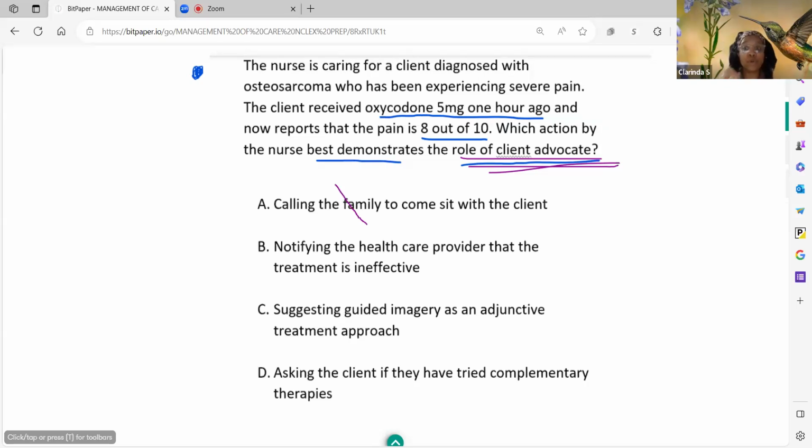And notice this is a nursing action question. Nursing actions will do one of two things. You're either trying to keep the patient safe, fix a problem, and the problem here is they're in pain still, even though they just took a pain med pill 1 hour ago, or you're trying to do something that helps the patient. So although family is good support, they won't be able to help them with this pain issue.